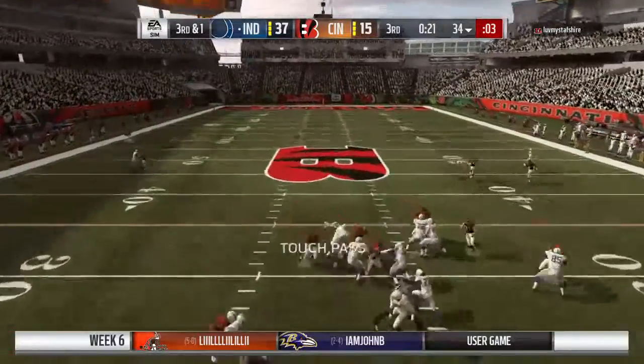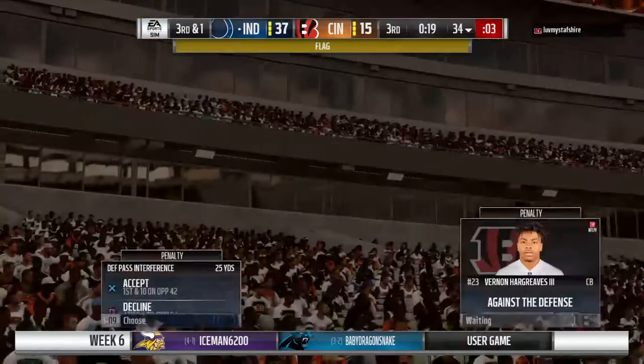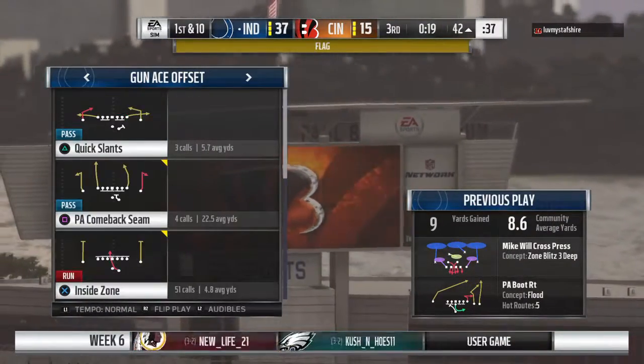From the gun, here's Brissett. And that's going to wind up incomplete. However, we do have a flag down. Let's check in with our referee.